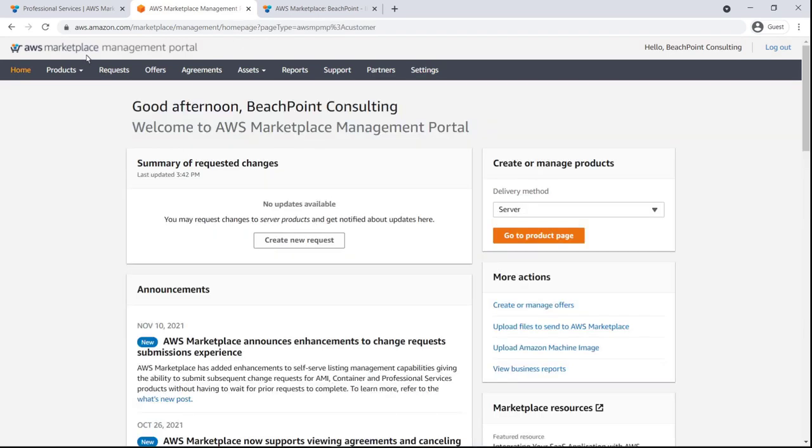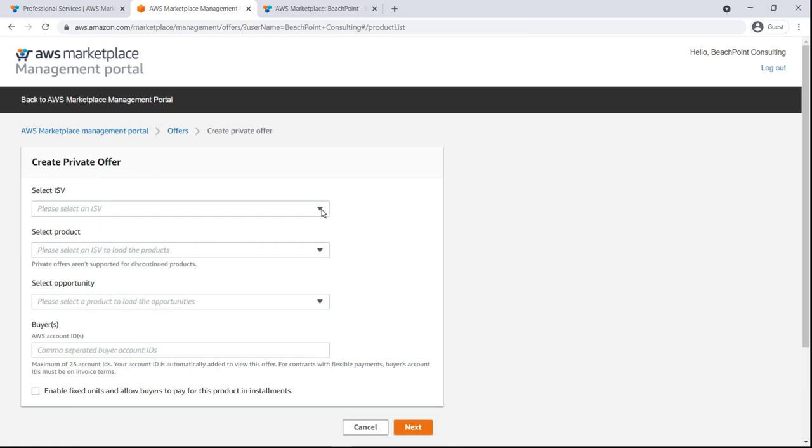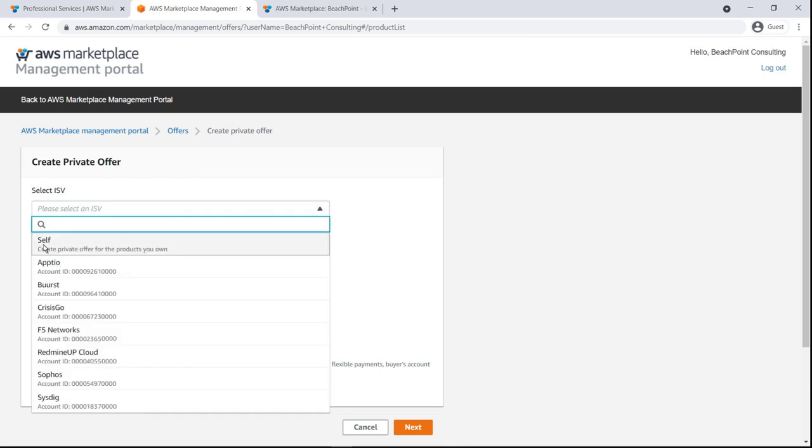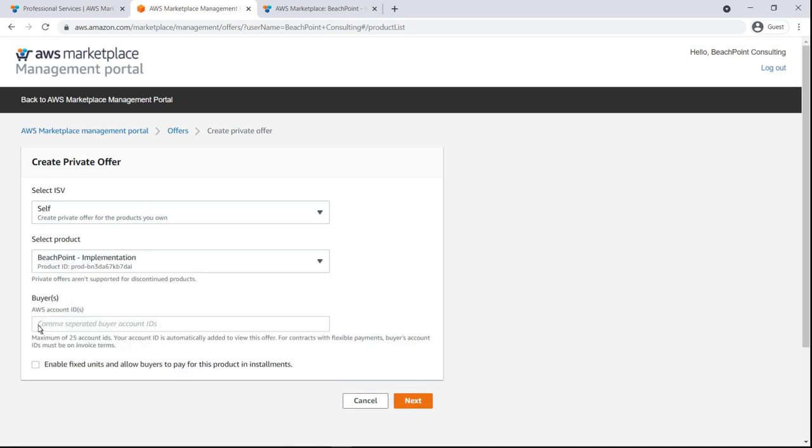From the AWS Marketplace Management Portal, we'll go to the Offers page. Here we can see our existing private offers. We'll create a new one. We'll select Self as the independent software vendor, or ISV, and choose the appropriate product. We'll also provide the buyer's account number. In this example, the buyer will be paying in installments, so we'll need to check this box.